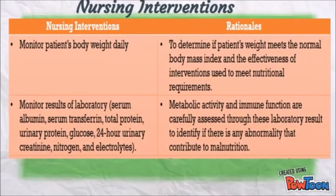Nursing intervention. Monitor the patient's body weight daily, to determine if the patient's weight meets the normal body mass index, and the effectiveness of interventions used to meet nutritional requirements. Monitor laboratory results: serum albumin, serum transferrin, total protein, urinary protein, glucose, 24-hour urinary creatinine, nitrogen, and electrolytes, to identify any abnormality that contributes to malnutrition.